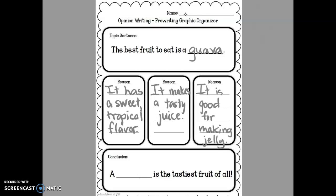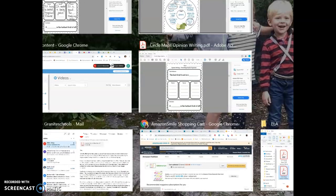Now notice that both of these ideas are things that I can do with the guava. Would it have worked for me to put those together just as I put the 2 things about how they taste together? Yes, I could have said that it makes a tasty juice and good jelly. I could have put those ideas together, but sometimes you may choose to leave them separate, and in this case I did.